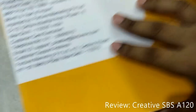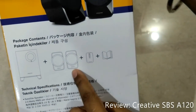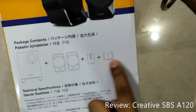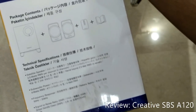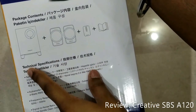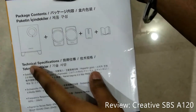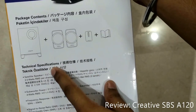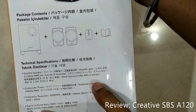Now let's turn the box and see what else is mentioned over here. Here you will find the package content. It has a subwoofer, two satellite speakers, a wired remote control, and a bunch of paperwork, which includes a quick start guide, warranty, and a technical support booklet. And over here you will find all the technical specifications of the product. Now it's time to unbox it, so here we go.